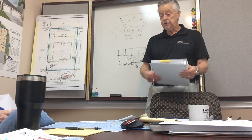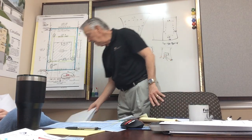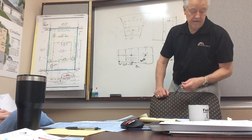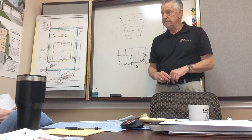You can't give them a copy of our price sheet, but you can tell them how much. That's fine. What's helpful as well is even showing them where the tiled areas will be. It's all highlighted in yellow, so that really helps for them to see it.